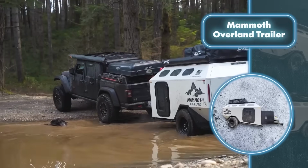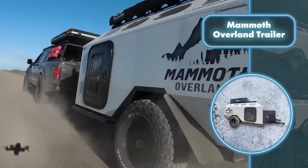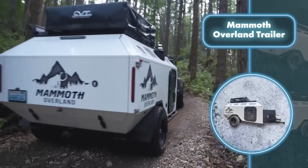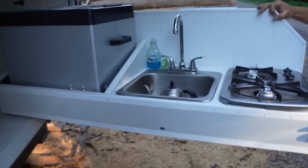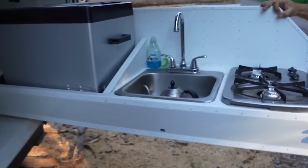To begin, the trailer provides a hassle-free and comfortable cooking experience wherever you are. It boasts a kitchen equipped with a dual-burner stove, sink, and electric refrigerator. Also, the kitchen section comes with a water heater, a shower sprayer, and an awning for extra comfort.